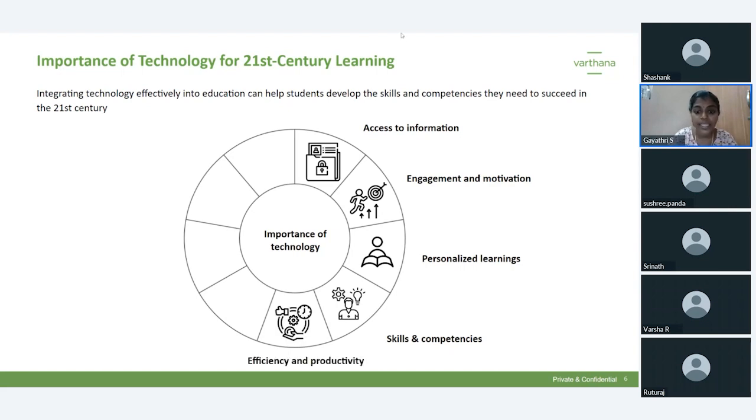Next important thing is efficiency and productivity. So by using a lot of software or tools or these digital platforms, teachers can reduce their manual tasks, be it administration tasks or preparing the lesson plan or giving homework or assignments. All these can be done with the help of technology so that they can use their time effectively, in an efficient way inside the classroom.